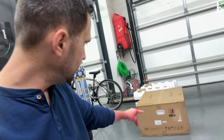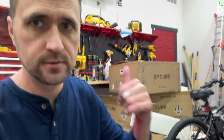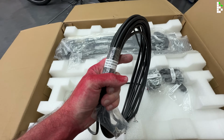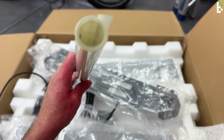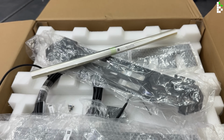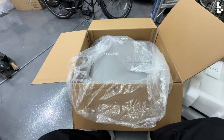The last thing on this list, which I don't see a label on, it's gotta be the inverter, because you need an inverter to work. So this has to be the inverter. Let's check it out. Hybrid inverter drill template. Okay, all right. I'm not gonna use that. I'm gonna YOLO it. Obviously, I'm kidding. I'm gonna try to do this thing as perfectly as I possibly can. This is the inverter right there. Let's pull it out of the box.